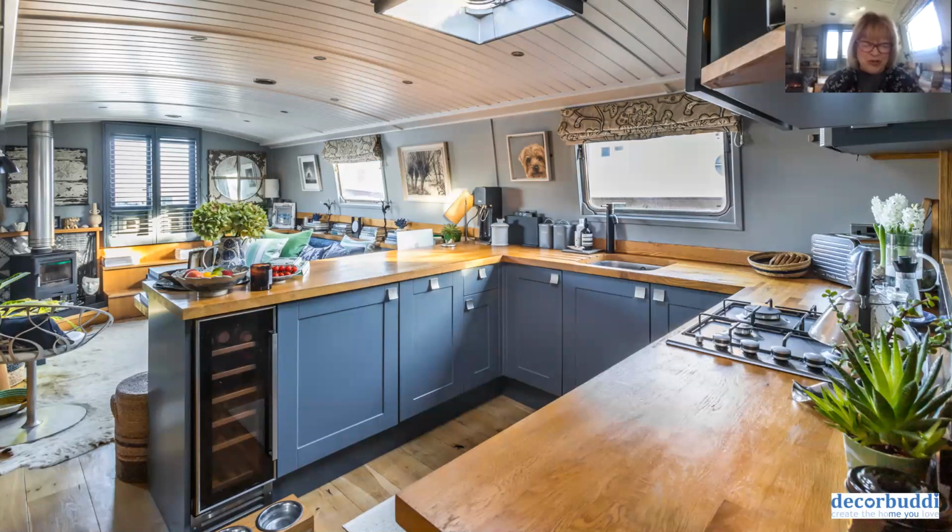Actually, I do cook and entertain a lot. So one of the critical things when you're designing a small space, I think, is to really look at the lifestyle that you're going to lead and to adapt the boat or the living space according to that. So it was very much about giving me a decent kitchen to work in. I wanted a wine fridge, which is a bit sad, but I did want a wine fridge.